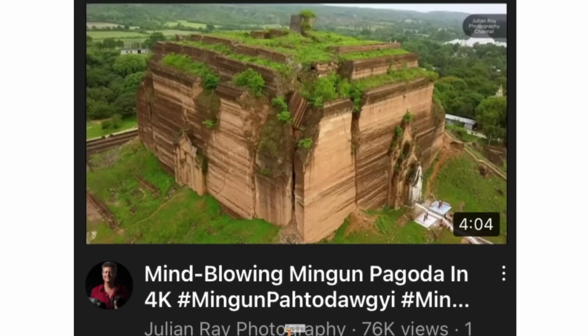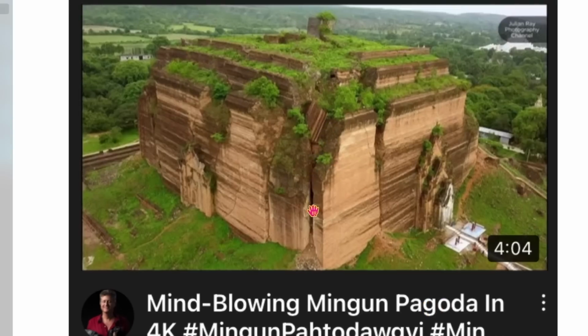Here is the photographer who took this picture, and it's the Mingun Pagoda. But anyway, yeah, once again, almost returning to something that looks natural. If the military would drop a couple bombs on it, that's it.